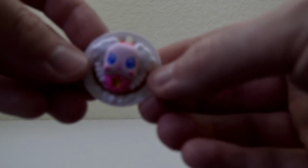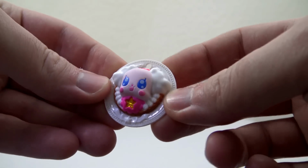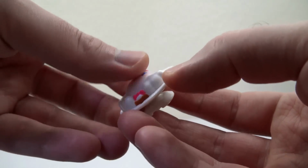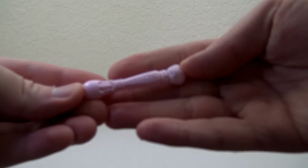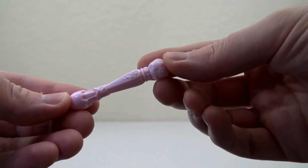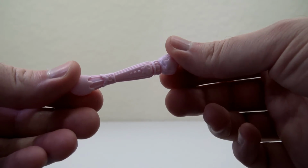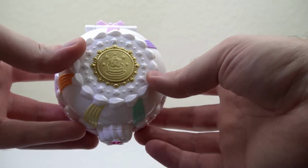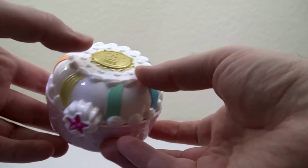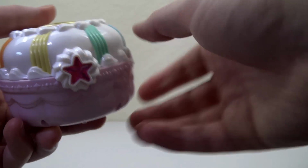And finally, the pecorine mousse cake. Next, here's the MazeMaze stick. See, it's the same on both sides here. And on the sweets packed here on the top, we can see the symbol. We can see the different colors around the sides. And then all of the icing around here.